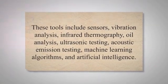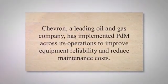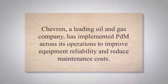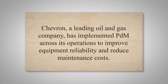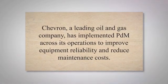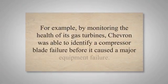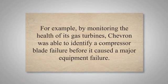algorithms, and artificial intelligence. Chevron, a leading oil and gas company, has implemented PDM across its operations to improve equipment reliability and reduce maintenance costs. Chevron's PDM approach involves monitoring critical equipment, such as compressors, turbines, and pumps, using sensors and monitoring devices to collect data on equipment performance. The data is analyzed using machine learning algorithms to detect anomalies and predict when equipment is likely to fail. Chevron's PDM approach has helped to reduce maintenance costs by up to 25% and improve equipment reliability.